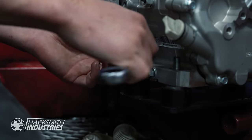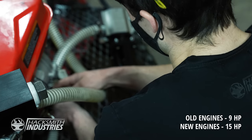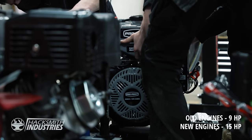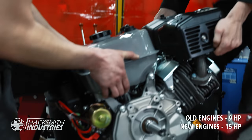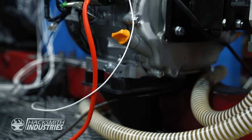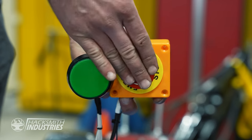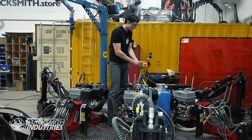So we spent like 2 weeks just pulling all the old engines off, pulling all the old pumps off, undoing all of our hydraulics. Luckily, mostly everything was drop-in replacements. But it was still a lot of work to rewire all the engine starters together, rewire all the stops together. We had to add that to our emergency stop system so it would actually shut all the engines off. And that was a lot of work.